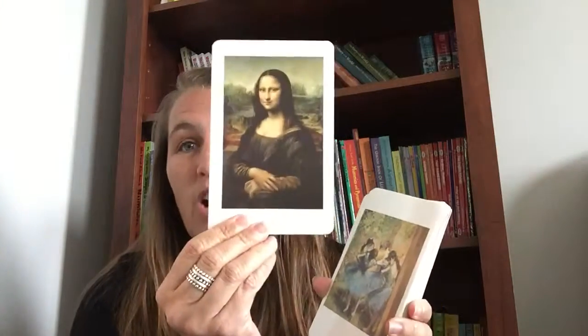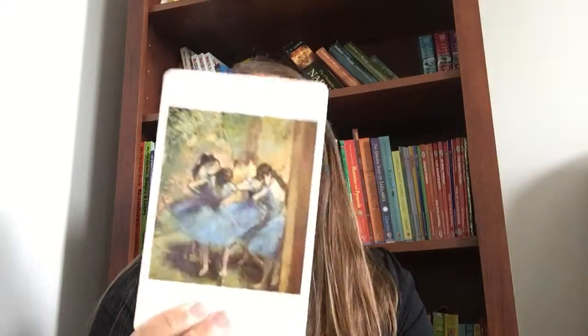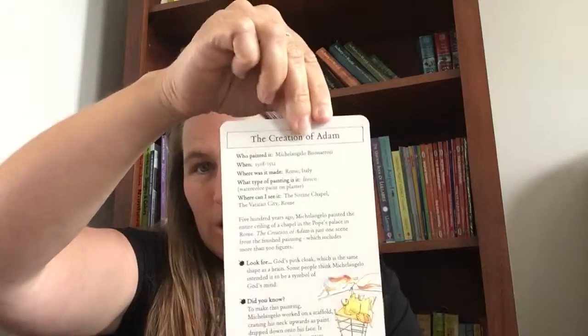Look at that, awesome. So here is, as we know, the Mona Lisa. So the front is the picture, and then the back gives them some facts about it. How cool is that? Let's look at some others. Here's some ballerinas. So there's Degas, Dancers in Blue, and then it tells them a little bit about it. Isn't that so great? I love it. So each day we can pull out a card. We know this one, huh? This is the Sistine Chapel. And then it tells them a little bit about it.